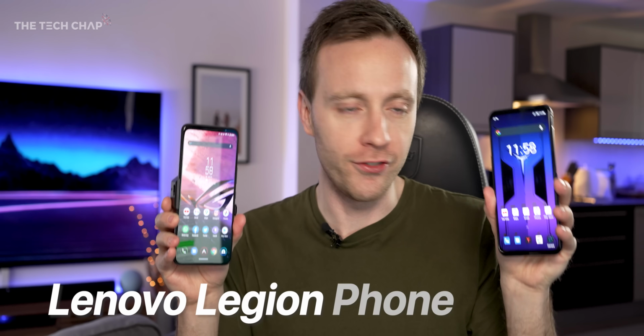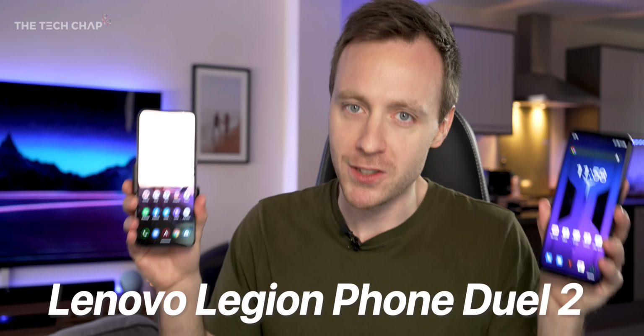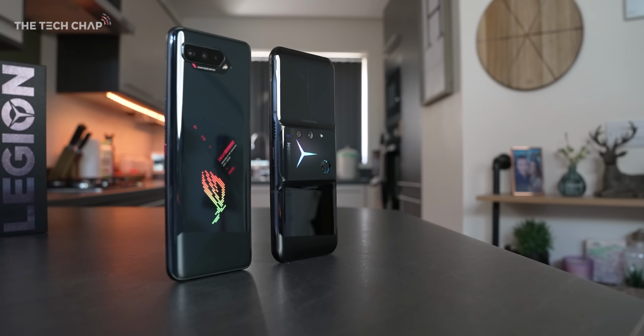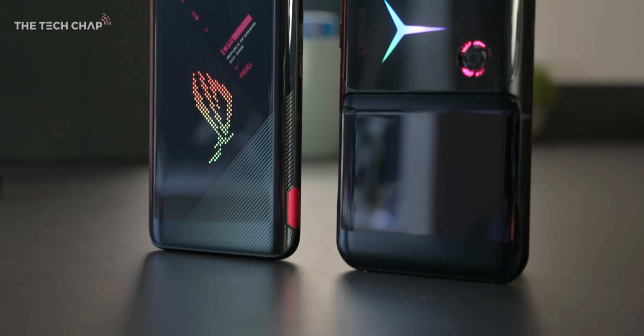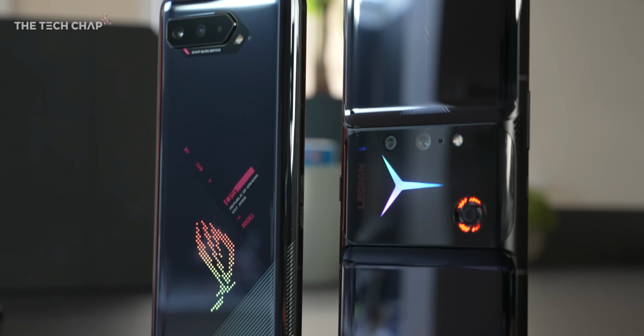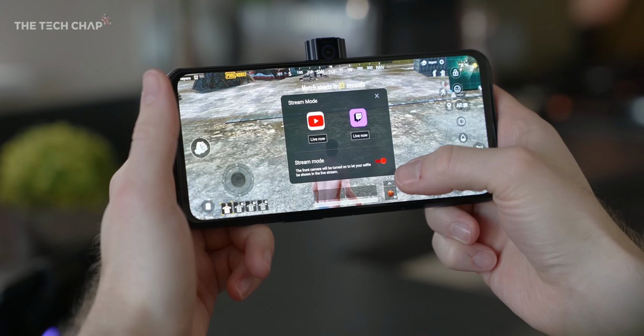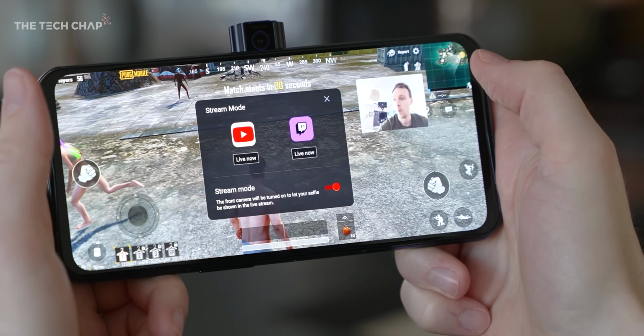Okay, so the ROG Phone 5 is the best gaming phone in the world, right? Well, not if Lenovo have anything to say about it. This is the new Legion Phone Duel 2. Terrible name, but it's bigger, slightly faster. It literally has the fan built into the body rather than relying on an optional attachment. And we even get a whopping 44 megapixel pop-up selfie camera for streaming. Lenovo have really upped their game with this.